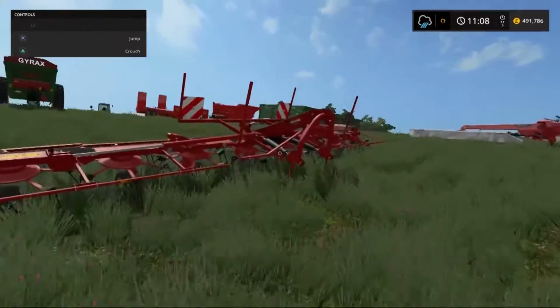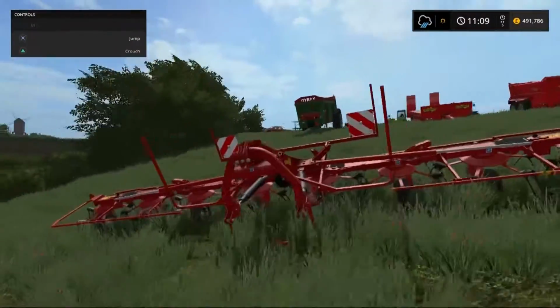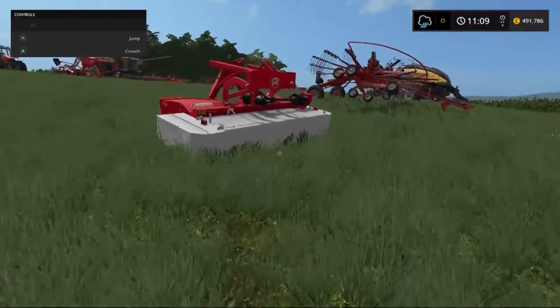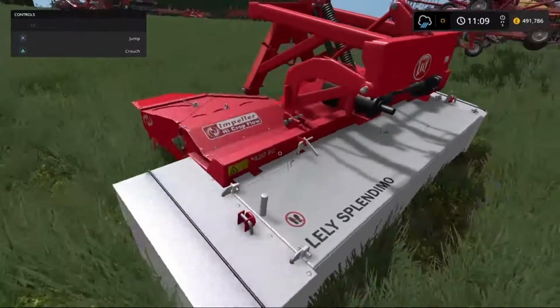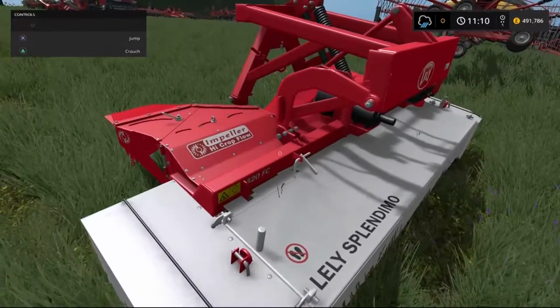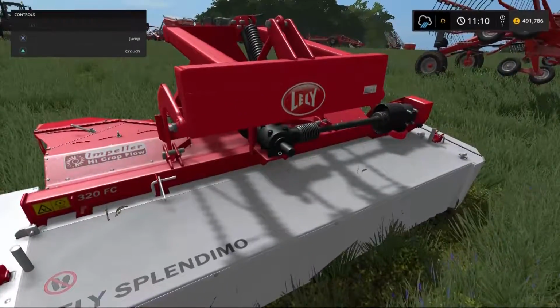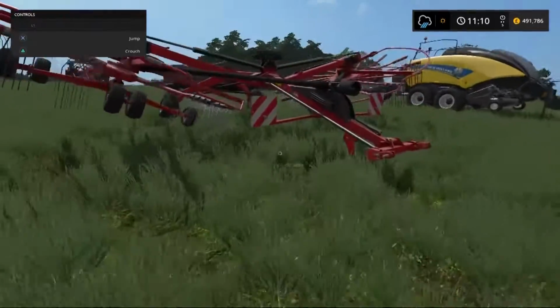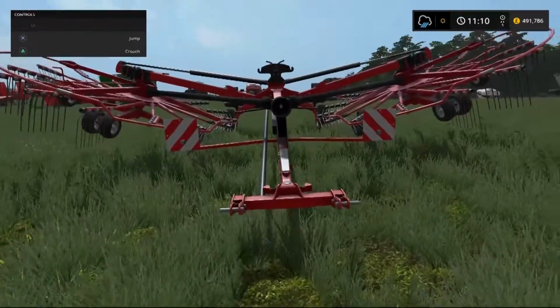Oh, that's the same brake I have, the same tether I have. Nice little Kuhn tether. And he's got his mowers here. That's a very nice new Lely mower, to be fair. Really nice. Won't beat my Pottingers, but it's looking like a very sharp mower. Oh, we even share the same brake as well. Man's got great taste.